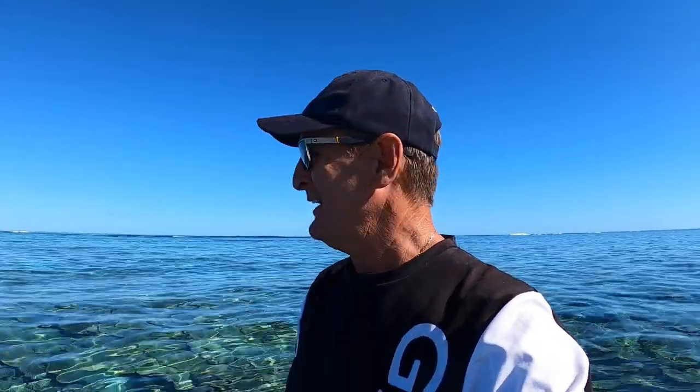Well, it's our last day here at Ningaloo. Pretty sad day actually. It's just beautiful out here this morning. Just come out for a paddle nice and early. It's just gone 8 o'clock. So I thought I'd come out and have a paddle before we have to pack up and head off. There's a bit of weather coming in tonight as well, so it's meant to be a bit blowy and a bit rainy by this afternoon.